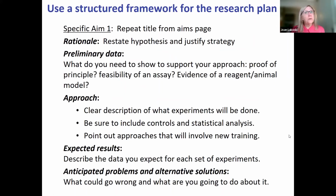So we recommend a structure. From your specific aims page, repeat the title, provide 1 or 2 sentences on what the rationale is for your hypothesis and why you're using certain methods. If you have preliminary data, be sure to showcase that. If you don't, perhaps you've got some other data from your laboratory or another manuscript from the published literature. Be sure to highlight that and give full credit.